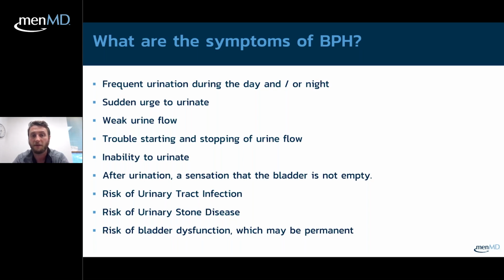It can cause things like fevers, or in some situations, more severe infections that could be life-threatening. Similarly, stones can form in the urine that is not draining. The sediment in the urine that is trying to get out of the body can coalesce or build up when urine is not draining, and that can calcify over time, forming stones that can cause blood in the urine or pain even outside of urination.